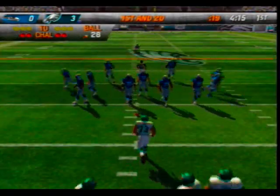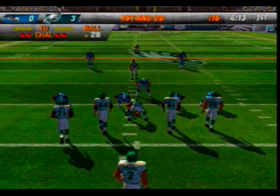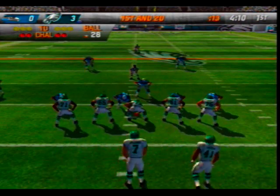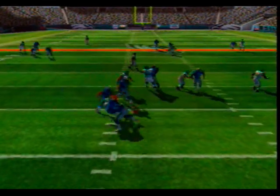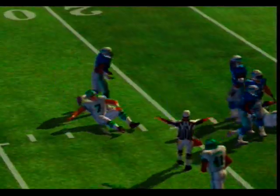Ball on their own 28. Ball on the 28-yard line. The Seahawks come out in a dime package. Under pressure, this one falls incomplete. Taking shots like that will really affect his rhythm with his receiver.